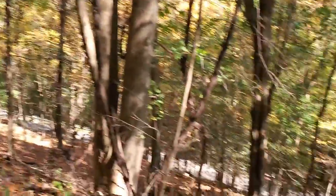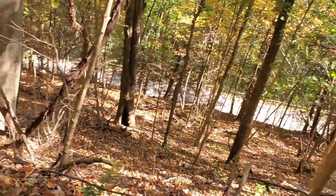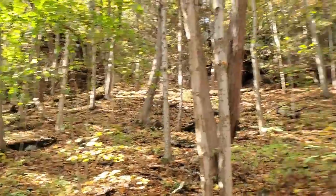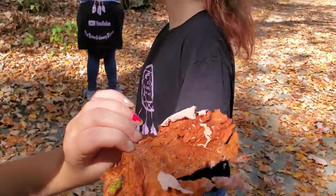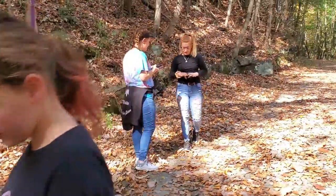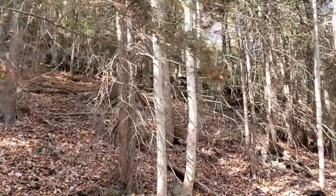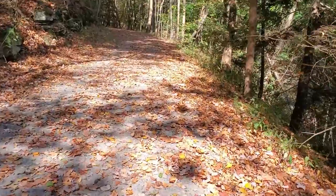Oh, there's a cave down there in that tree. Theirs was purple. I'm fascinated by that huge, huge rock. A chewed leaf. They found something purple. That's our trail. That's so cool. I can't believe how big that rock is. It's like it's still going, all the way up through.